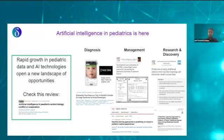We can categorize them in 3 levels. Many things are being developed to help in the diagnosis. Also, there are examples in the context of management of chronic conditions in pediatrics. And if you have a huge amount of data, sometimes you cannot use traditional statistical approaches to infer knowledge. And for that, people are also using AI to better understand what is happening in those big data related to pediatrics. I am going to give you some examples in the next slide.